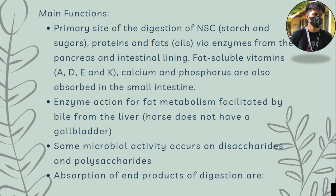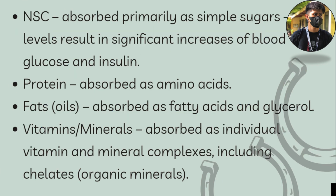The absorption of end products of digestion: NSC is absorbed primarily as simple sugars, and in high levels results in significant increases of blood glucose and insulin. The protein is absorbed as amino acids. The fats or oils are absorbed as fatty acids and glycerol. And last, the vitamins and minerals are absorbed as individual vitamin and mineral complexes, including chelates or organic minerals.